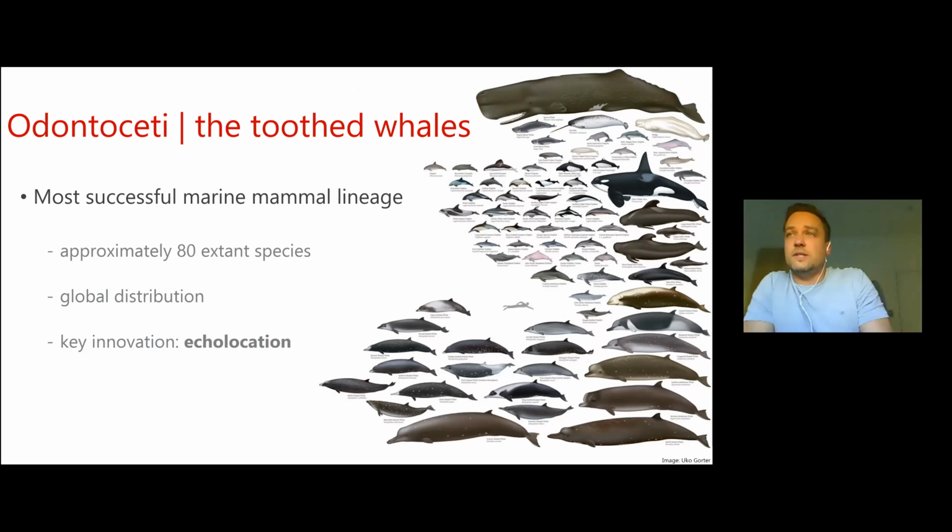The group itself is the most successful marine mammal lineage, and there are around 80 species alive today, but we are finding more and more pretty much every year, which might be surprising given the size of these animals. We continue to find new species, whether that's through cryptic diversity or just completely new species that we didn't realize were there. There are even some species that we have a skull of, where a stranded specimen washed up and we have it in a museum collection, but we've actually never seen it alive in the wild, yet we know they are a separate species. So the diversity of these animals is still increasing.